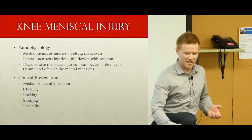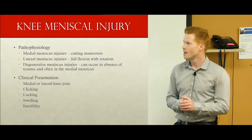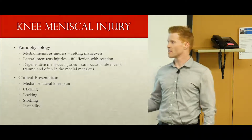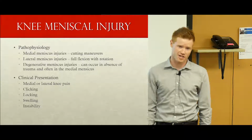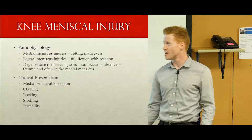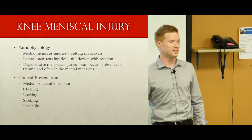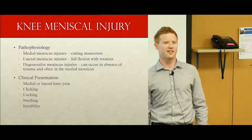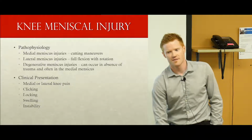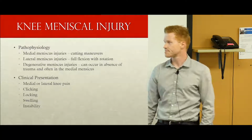With the lateral, typically it needs to be bent about as far as it can go, but there's a lot of variability there. Those are two acute injuries that you can have. With time, you can have degenerative changes, and you can have degenerative injuries. So the meniscus is degrading over time, and sometimes that can happen just when you're doing your normal stuff. You're just walking, you didn't do anything, and then suddenly something doesn't feel quite right. And usually it happens on the medial meniscus, so the inside of the knee.